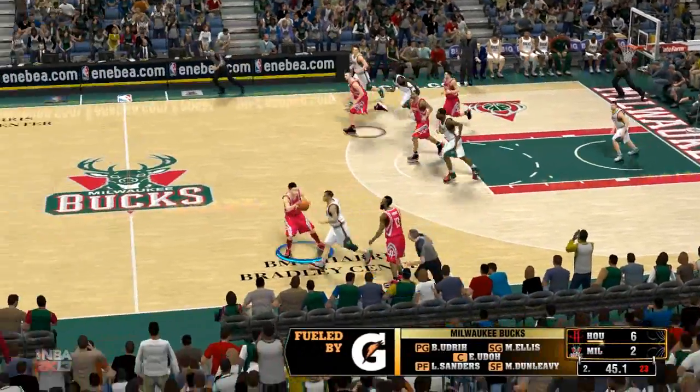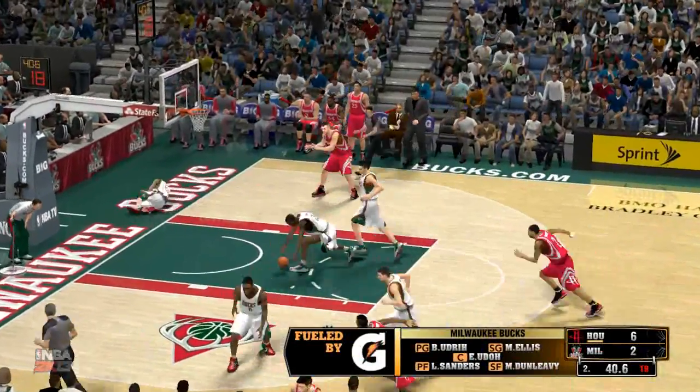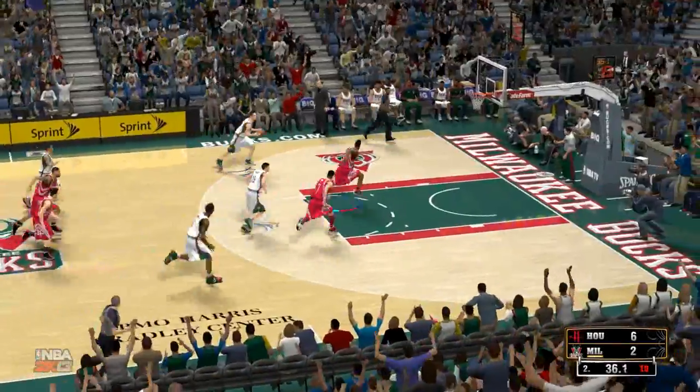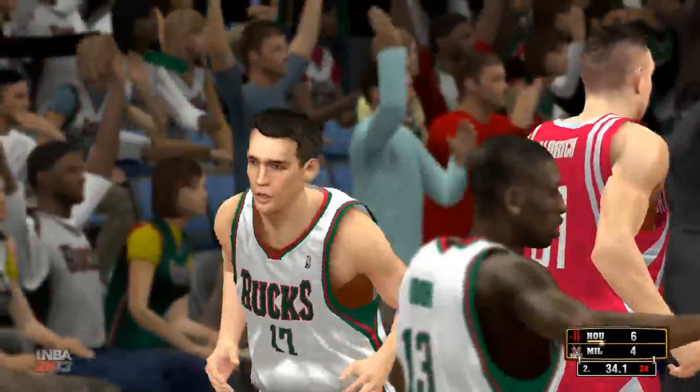Udrich out there with Ellis. Then it's Sanders. Then there's Udo. And it's Dunleavy in at the three spot. So that's who Milwaukee starts the second with. Opportunity to go 2 for 1 here if they want it. Steve, let's see if they go for it.